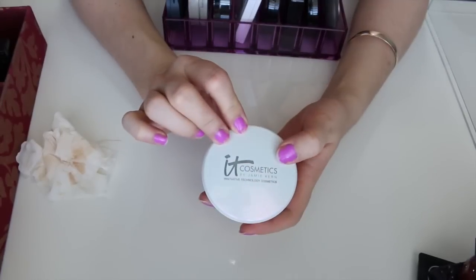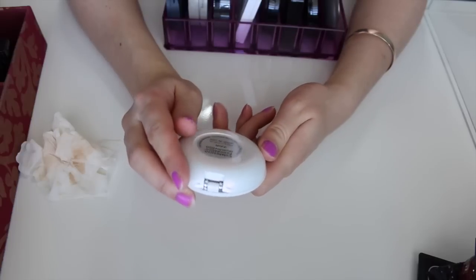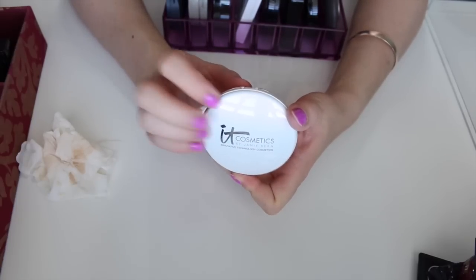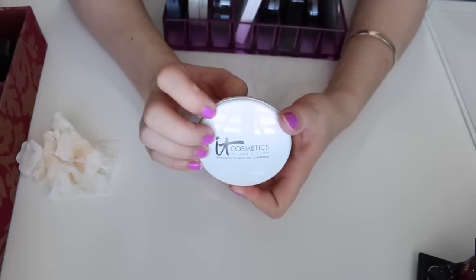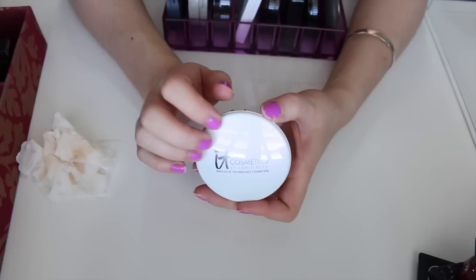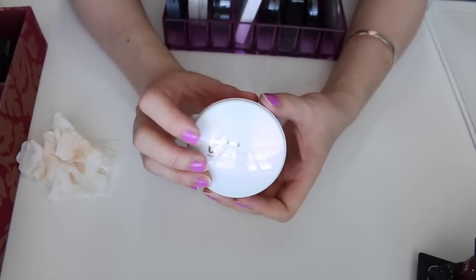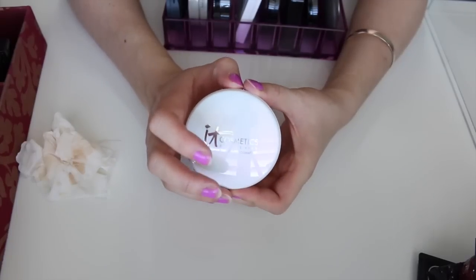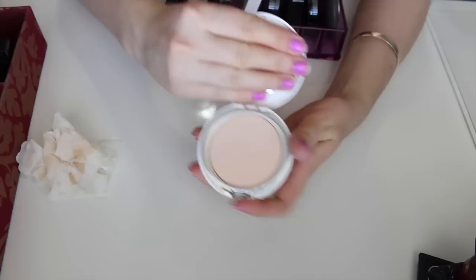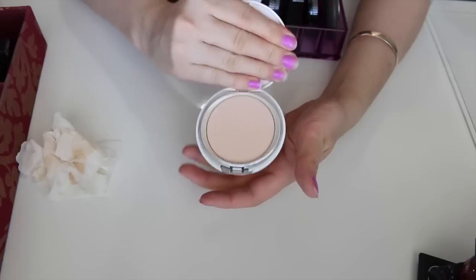So this is the It Cosmetics Celebration Foundation Illumination. Yes, and this is in the shade Fair. I used to have this a long time ago. I did a review on it and I didn't like it, so I returned it. But then I bought a set on QVC, because I wanted the blush and the brush that came in it, but it also came with this, which I wasn't really crazy about. So I thought I was gonna sell this, and then I thought, okay, I'll give it another shot, but I really haven't been loving it that much.